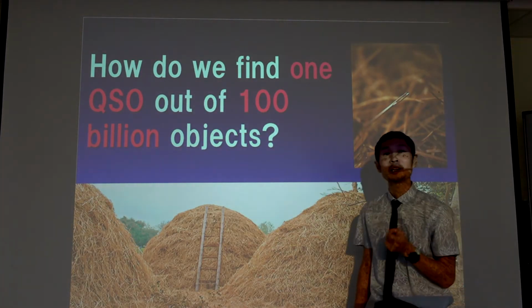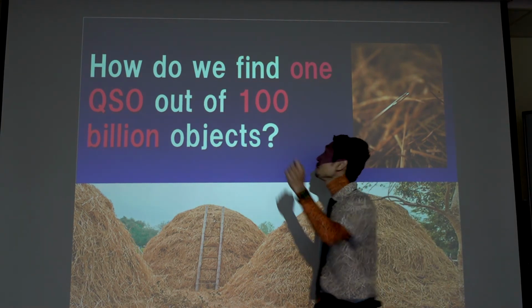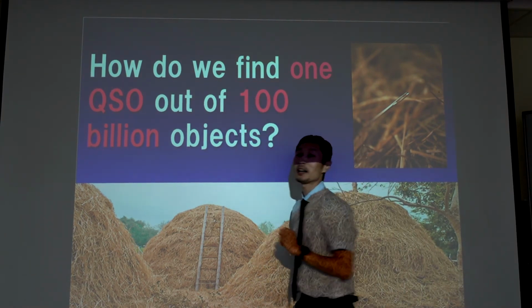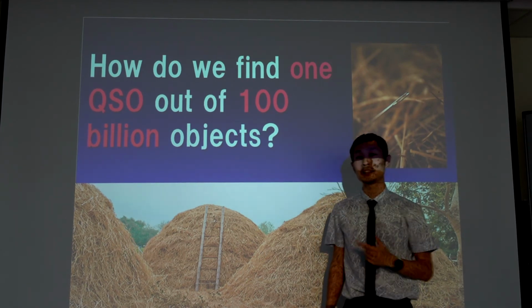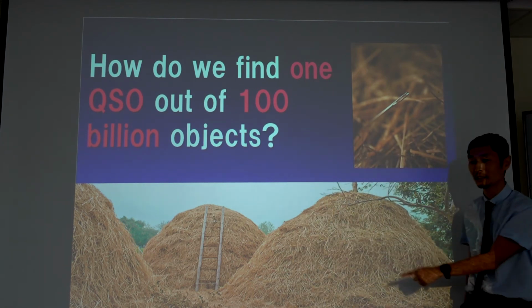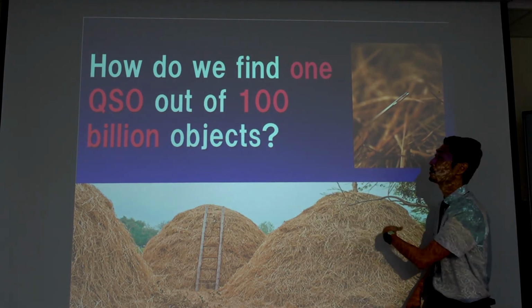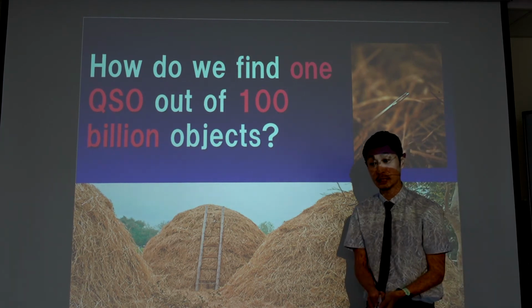But it's a very difficult task because quasars are very rare. Quasars are only one out of 100 billion objects, so it's very difficult to find them. It's more difficult statistically than finding a needle in a haystack, because there's no 100 billion pieces of hay in there, right? So that's the task we are facing.